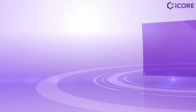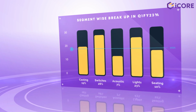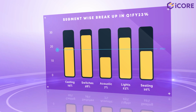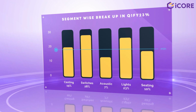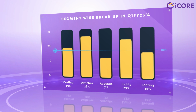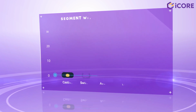Minda's revenue segments include switches, lights, casting, seating, acoustic and EV components. Switches are the top contributor at 28% of revenues, followed by lights at 23%, followed by castings, seating and acoustic, each at 19%, 10% and 7% respectively. Others, that is the sensors and EV component segment, contribute around 13% of the revenues.